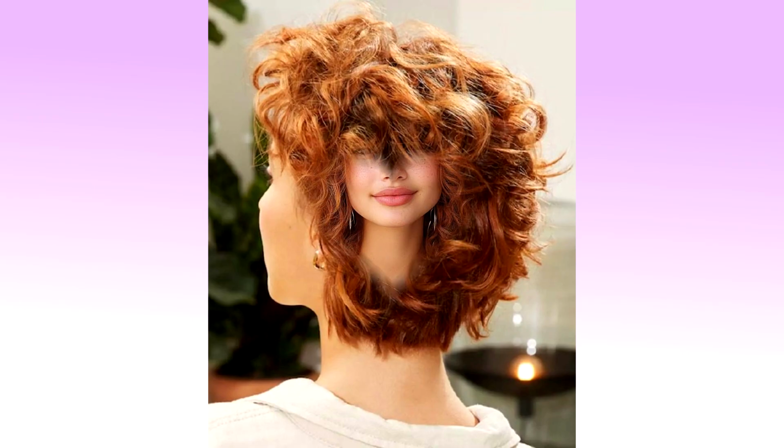Latest short curly hairstyles. We fell in love with this hairstyle with loosely coiled curls. Hope you do too. It is simply so chic and elegant.